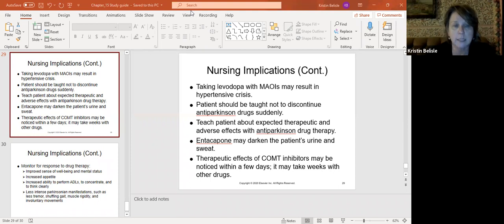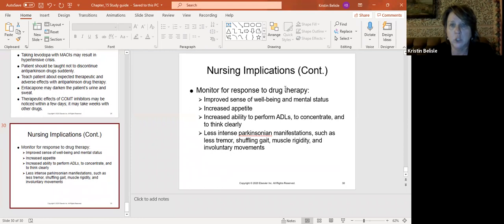Let's go on down to this next slide and monitor the response of the drug therapy. We want to know, do they have an increase in appetite, a sense of well-being, is their mental state good? Can they perform their activities of daily living? Can they think clearly? Can they express themselves clearly? Are they doing a shuffling gait? They can become very unstable, and they do a little shuffling gait. They have a lot of issues with their mobility.